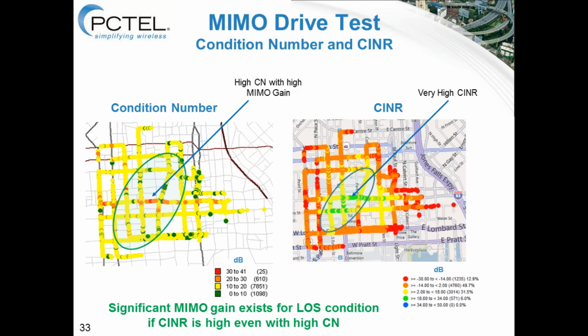So then what we did is we looked at the MIMO condition number and the CINR. On the left-hand side, you can see that we have a condition number that's pretty decent until you're right in the middle, that exact center where you have very high CN. But if you noticed on the previous slide, we also happen to have pretty high MIMO gain there also, which you would think would not necessarily be the two conditions you'd want to have maximum MIMO gain.